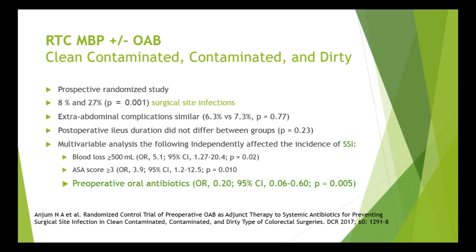And again, even with this more likely for infectious complications, their rate was 8% with the mechanical bowel prep, oral antibiotics, and IV. They showed similar extra-abdominal complications, similar postoperative ileus, so it didn't increase their ileus as one might expect. And they found that multivariable analysis showed that blood loss and ASA were independent effectors of surgical site infection towards the negative, but preoperative oral antibiotics had a dramatic improvement with an odds ratio of 0.2 for recommending that in this randomized controlled trial.